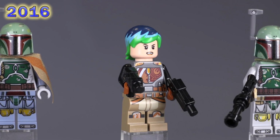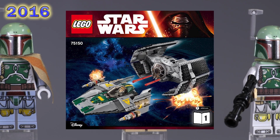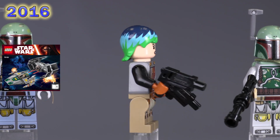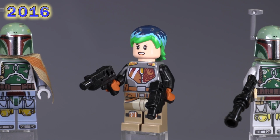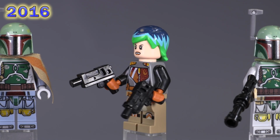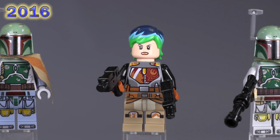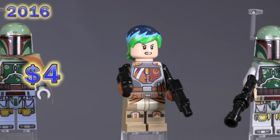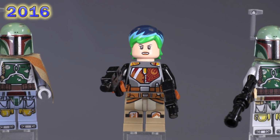And now we're looking at Sabine Wren, who came out in a Star Wars Advent calendar, and the A-Wing versus TIE Fighter Advanced, Darth Vader's TIE Advanced. Her hairpiece is new because her hair color has changed. Facial expressions stay the same. The body print is a little bit different, actually very different, which is kind of nice. And she sells for just $4. Doesn't come with her Mandalorian helmet this time, which was a disappointment for me for sure.